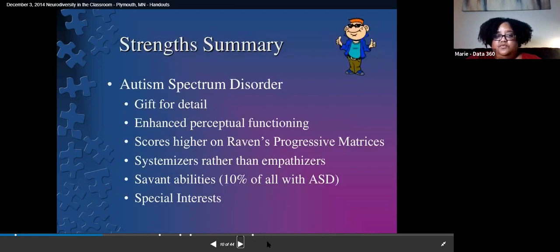For those of you who don't know what neurodiverse means, it includes people who have autism spectrum disorder. And in the positive light, we have a gift for detail, enhanced perceptual functioning, and mostly in terms of systems and things like that. So a lot of people on the ASD spectrum are very successful in corporate America, and have savant abilities and different special interests.